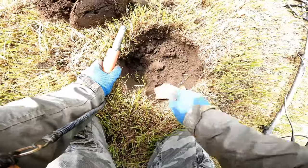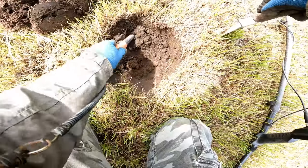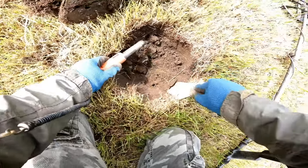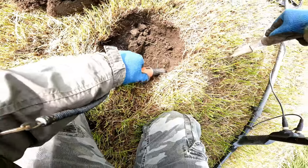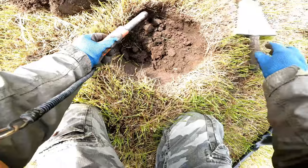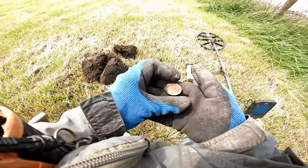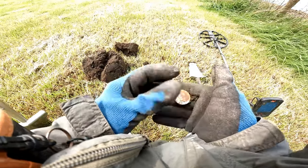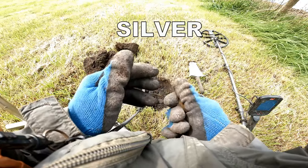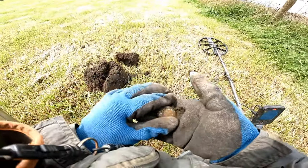Must be in here somewhere. Wait, hey, what's this? Yes, indeed, we've got a silver. Ta-da! First dig.